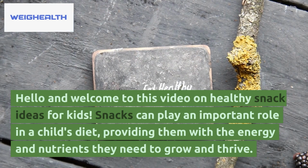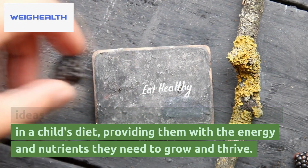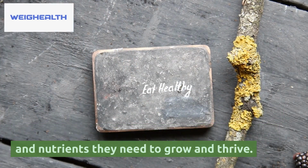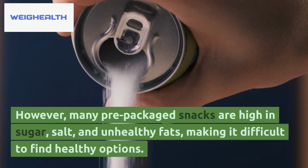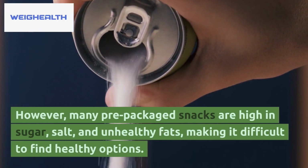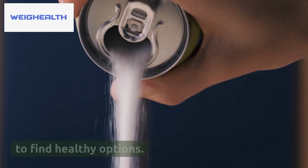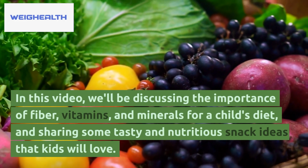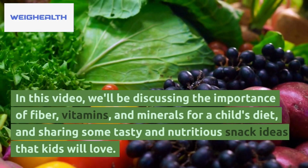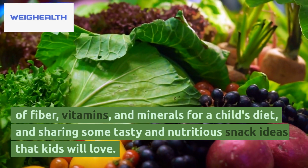Snacks can play an important role in a child's diet, providing them with the energy and nutrients they need to grow and thrive. However, many pre-packaged snacks are high in sugar, salt, and unhealthy fats, making it difficult to find healthy options. In this video, we'll be discussing the importance of fiber, vitamins, and minerals for a child's diet, and sharing some tasty and nutritious snack ideas that kids will love.